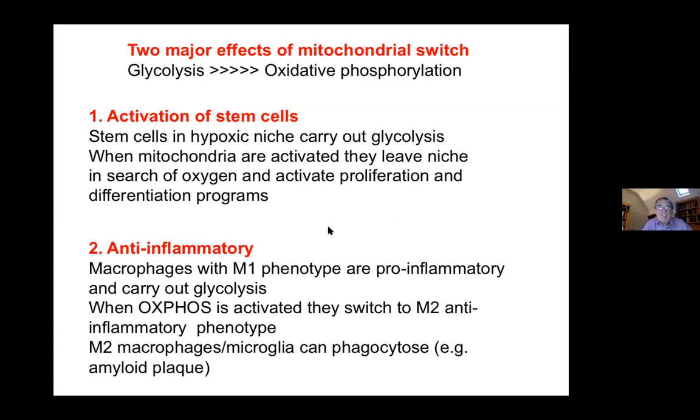The second effect of this glycolysis to OXPHOS switch is anti-inflammatory. So macrophages have an M1 phenotype, which is pro-inflammatory, and carry out glycolysis. When OXPHOS is activated, they switch to the M2 anti-inflammatory phenotype. And if these happen to be microglia in the brain, they can undergo phagocytosis, for instance, disposing of amyloid plaque that clogs up the brain.